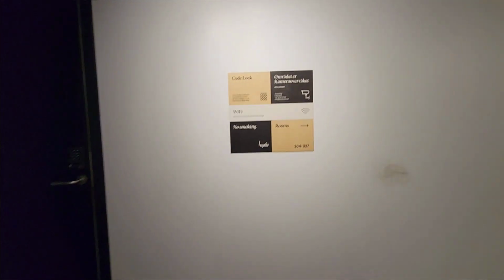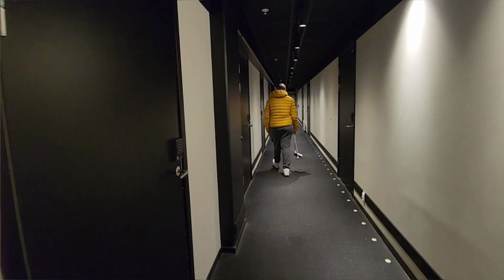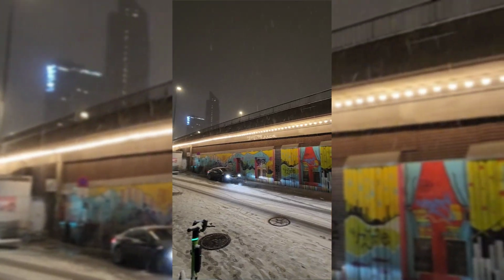There is free Wi-Fi in the rooms. The TV is also a smart TV, so it's quite good. I would not stay here again.